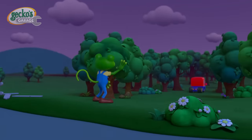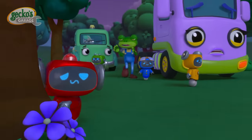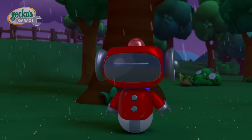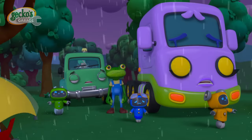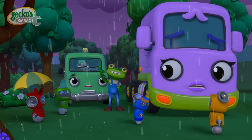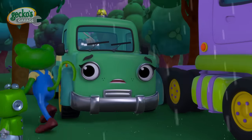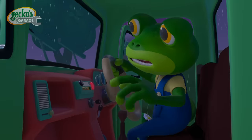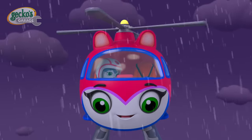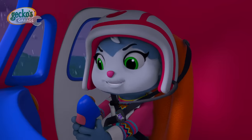Baby Truck! Wait! You mustn't go off by yourself! Baby Truck, where are you? Spinning screwdrivers! With this rain, we'll need eyes in the sky to find Baby Truck. Ah, that's it! Cat, can you hear me? It's Gecko. We've lost Baby Truck. Can you help? Claro que sí, Gecko. I'm on my way.